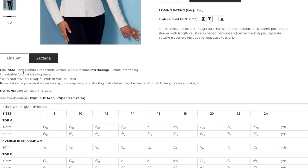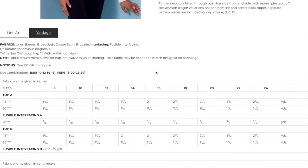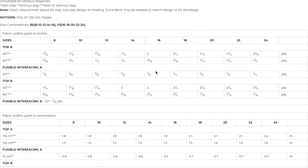Okay, yardage: linen blends, broadcloth, cotton, satin, also never heard of that, and then brocade. So, linen blends could be a little bit lighter weight. These other ones are pretty structured. So I would include some other fabrics in there, even cotton blends, like a cotton rayon blend would be good. Something in the middle, not a rayon challis. I think that would be way too drapey for the bodice. But something in the middle range of structure I think would be really good. All right, so same size ranges. Here are your fabric requirements. Yeah, not that much fabric considering how much volume those sleeves have.